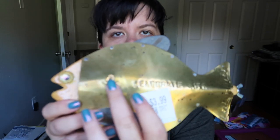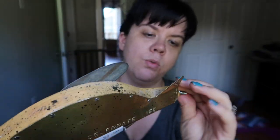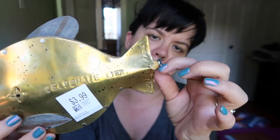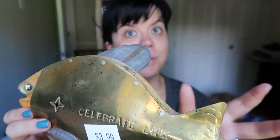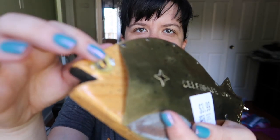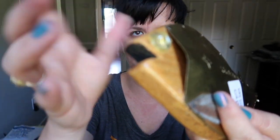So I am going to... it says Celebrate Life on it, and it's got a little star right there, and I haven't quite figured him out yet. He's got a little twisty thingy on his butt. I don't know, I like him. I just have to figure out what the heck he is. He's got a little shiny eyeball, so I don't know. I gotta mess with him and figure it out. But I do like him.